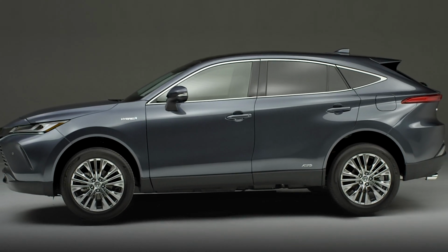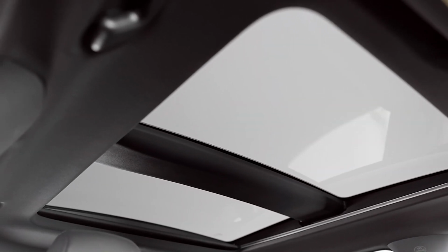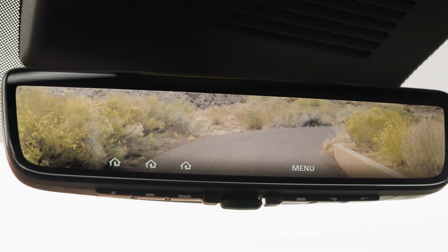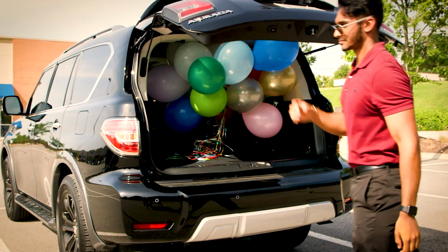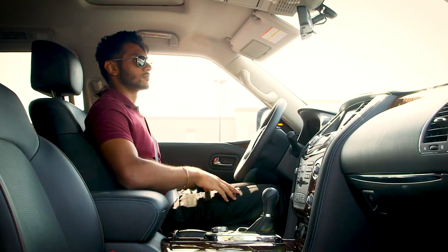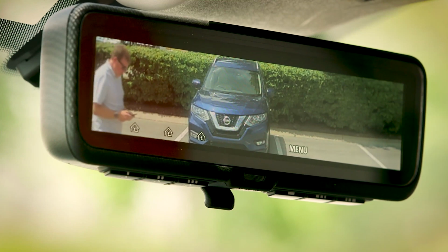Now, sunroofs are being deleted and fully glass roofs are being installed, which can do some amazing things. In the new Toyota Venza, thanks to advanced technologies, you can now turn the roof opaque to let less light through the glass at a touch of a button. Rear view mirrors are also being deleted and replaced with dual mirror screens. They can now be used as a mirror or a screen to view the rear of the car, as demonstrated in the new Nissan Armada.